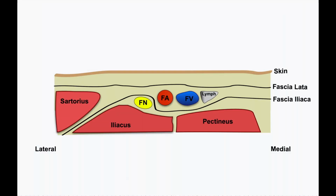There are two important fascial layers that allow the fascia iliaca nerve block to be performed. The femoral nerve and the femoral vessels all lie beneath a superficial fascial layer called fascia lata. However, the femoral nerve is separated from the femoral vessels by a second, deeper fascial layer called fascia iliaca.